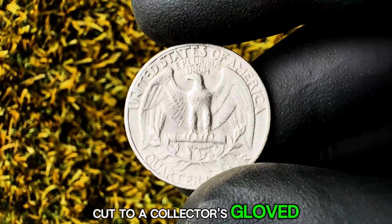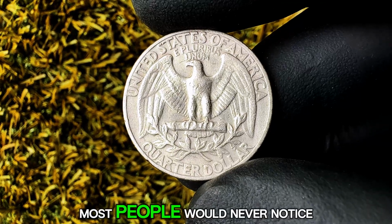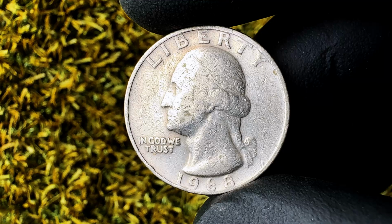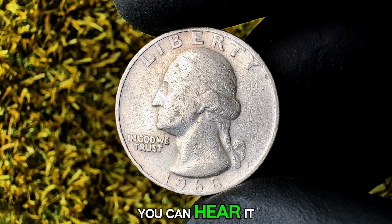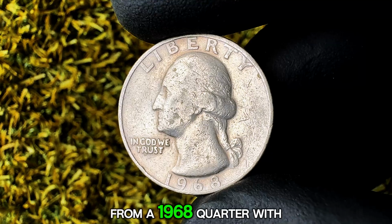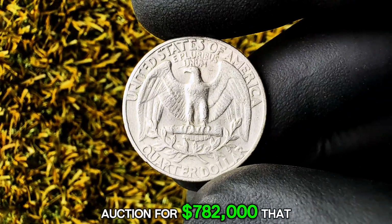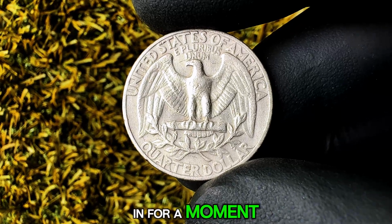Cut to a collector's gloved hands holding the coin under bright lighting. Now here's where it gets even more unbelievable. Most people would never notice the difference. The silver and copper-nickel versions of this quarter look almost identical at first glance. But there's one test, one simple clue, that reveals the truth. You can hear it. That high-pitched ring is the sound of real silver, and if you ever hear that tone from a 1968 quarter with no mint mark, you might be holding the exact same error coin that just sold at auction for $782,000. That's right, $782,000. Let that sink in for a moment.